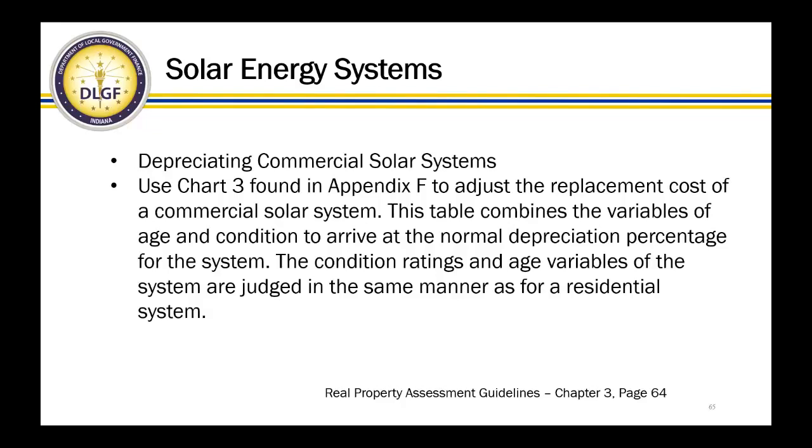As far as depreciating commercial systems, you would use chart number 3 found in Appendix F. Again, you look at the age and condition to arrive at the depreciation percentage.